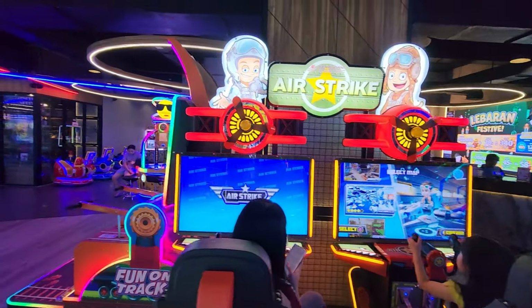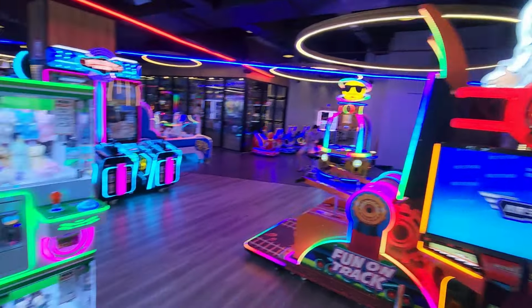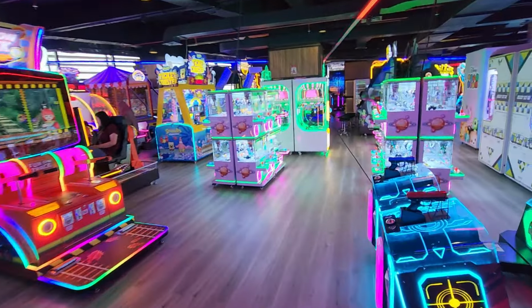But that's the thing with arcades in Jakarta. If you're a local and you come here all the time, you always go to the same fun zone, you get a good deal. But if you're only visiting, that's when you kind of get a bad deal here. They're just ticket eaters down there. All right. Okay, let's press forward.